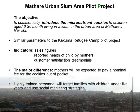And as an incentive too, they will be sent to the local healthcare. There's a healthcare facility in Mathare slum. The children will be weighed and blood tests will be done, all free of charge.